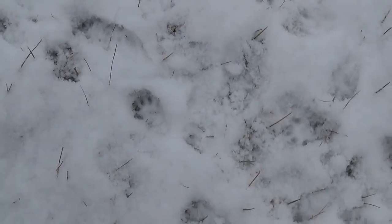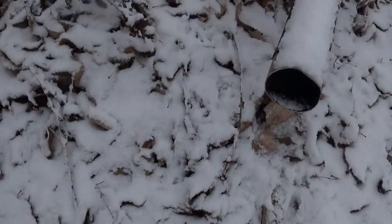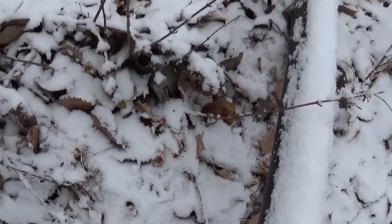I do see here some tracks in the snow. I'm pretty sure, not 100% sure, but pretty sure they're rabbits. But I don't know, looking at this track, it sure does look like weasels again. Huh. Pretty interesting. Go up in here and disappear into the leaf litter.